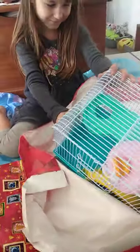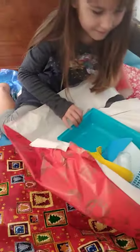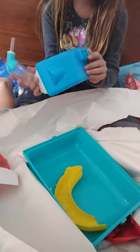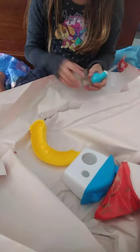Okay, I'm going to definitely unbolt this. Hey, you still got more presents to open. Yeah, but what do you mean? You just got a hamster? Okay, this is actually really cool. I got my video on hamster. I'm gonna get my very own hamster. I'm not gonna get a guinea pig. I'm gonna get a hamster.